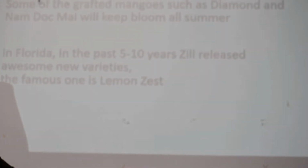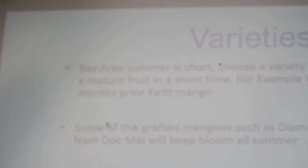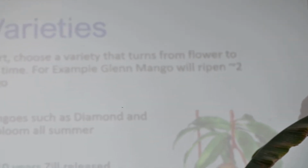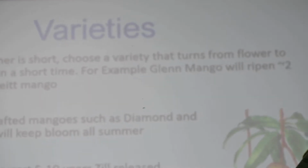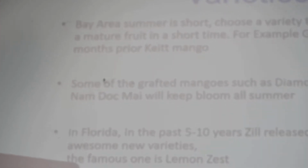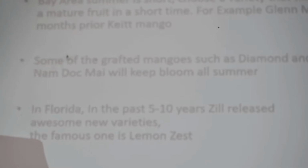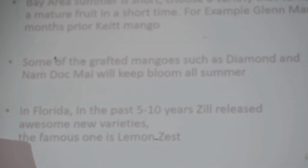Which varieties should grow well? The summer here is short. We should choose a variety that turns from flower to mature fruit in a short time. For example, the Glenn mango will ripen 2 months before the Keitt mango. So if we buy a Keitt mango, which is sometimes sold at Home Depot or Lowe's, it won't ripen on time before the winter starts. So let's try to find the ones that can fruit in a short time.